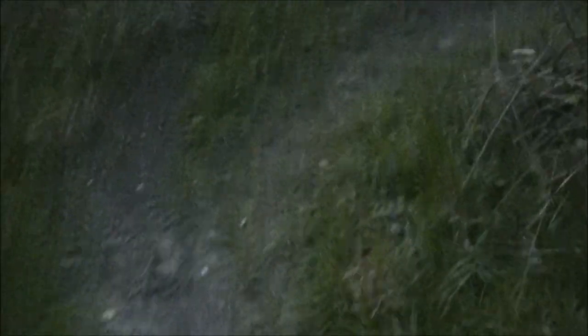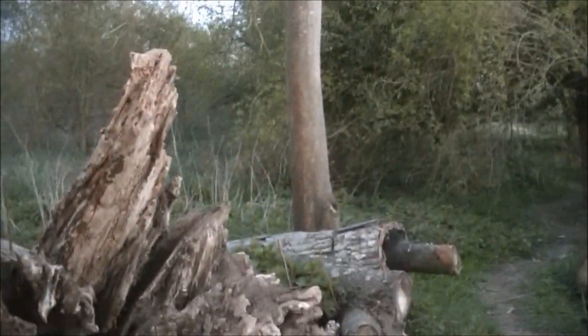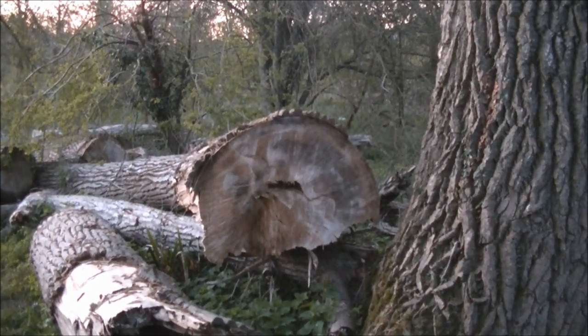There's a whole mass of trees that have been cut out of the way. Some of these actually fell in the water last year, and were halfway across the river. So they've been cut and dragged in. So have a look at this lot. So obviously they've all cut it all down, because this was the stuff that was hanging over into the river last year, last summer.